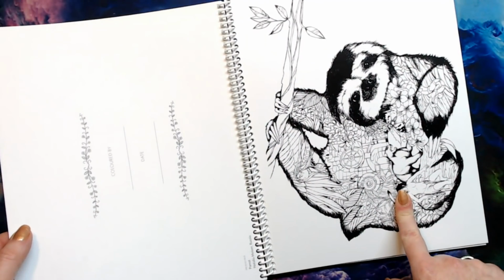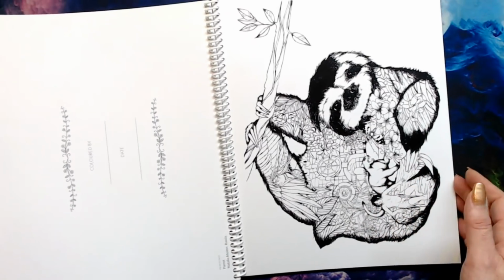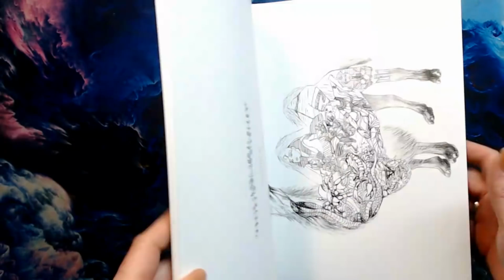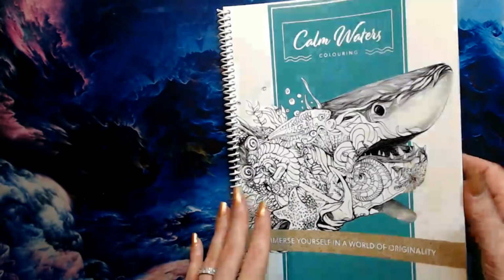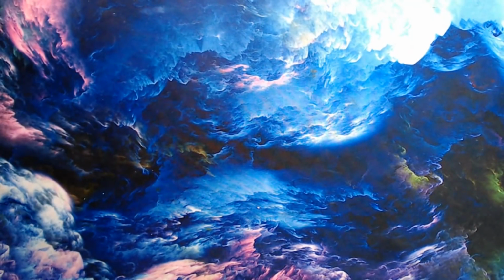This one I'd like to color for my beautiful, beautiful friend Beth. She's on this sloth thing. She loves sloths. So maybe I'll color that one for her and send it to her. But yeah, super cute book. Love these books. Love the paper in them. The paper quality is really nice.